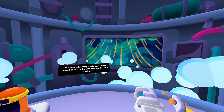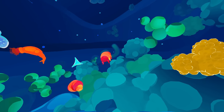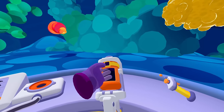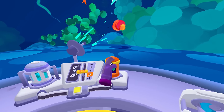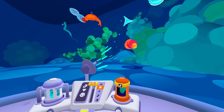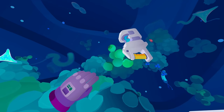The tun state is a really special power. When they're like this, tardigrades have been known to survive 6 times the pressure at the bottom of the Marianas Trench. Jeez. The deepest part of the ocean, and the vacuum of space. A giant moss to snack on will surely distract our big buddy from those barricades for a while. Okay, good. Let's bring that up to human size or mountain size? Maybe mountain size. That's going to be a really big piece of moss. Oh my god.